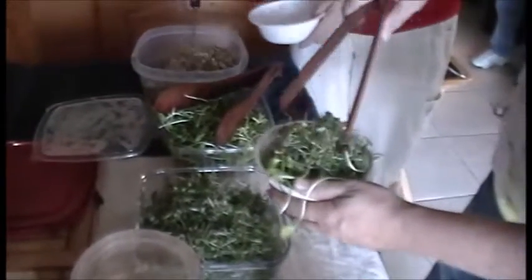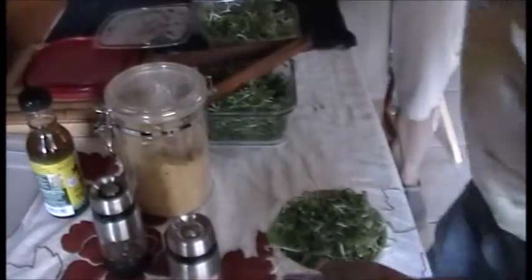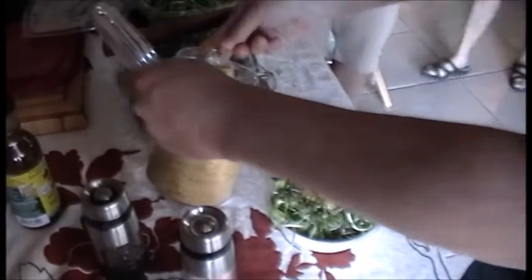Coup de grace. What is this in here, babe? That's nutritional yeast. It adds a cheesy flavor, gives it some more thickness, body. I think we're using these ones. And it's loaded with all kinds of B vitamins and everything. And it's full of protein too, believe it or not. And it's made out of sugar.